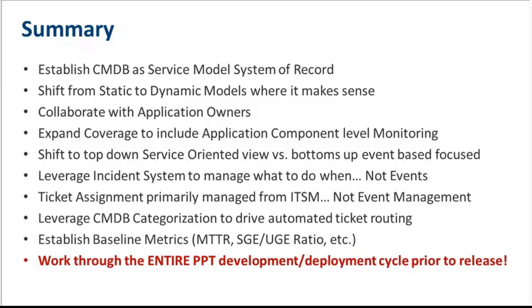Ticket assignment is primarily managed from ITSM, not event management. This is kind of a sidebar thing. One of the other things going on in the environment is that the customer was doing routing to the service desk resources, and they were determining that based upon characteristics derived from the event management system and assigning it to a group or an individual, and things were just getting into a queue, and the tickets were actually not being routed, or they were just queuing up.